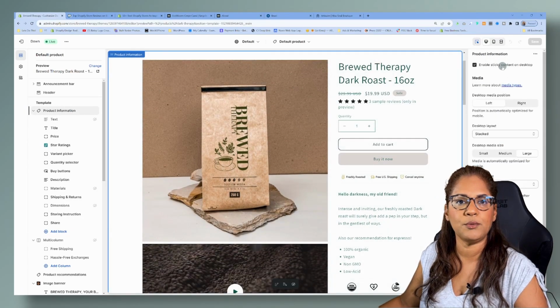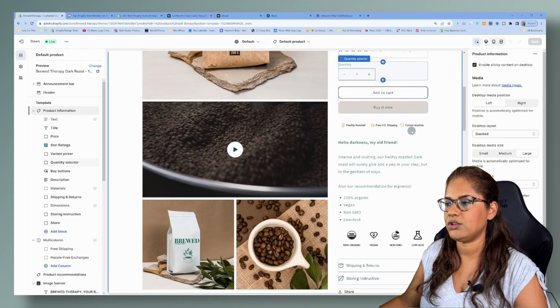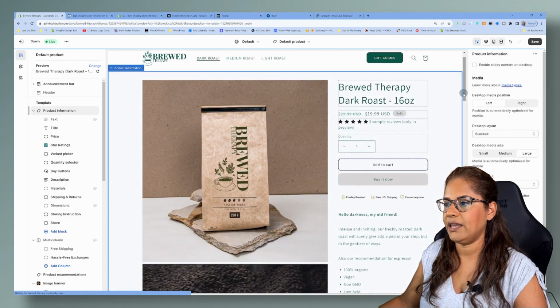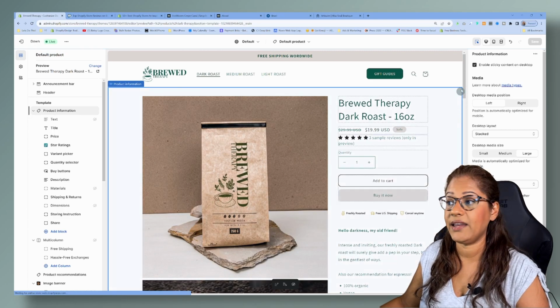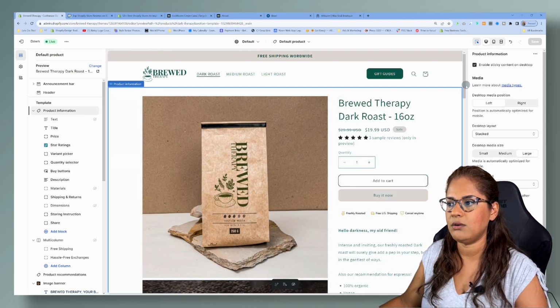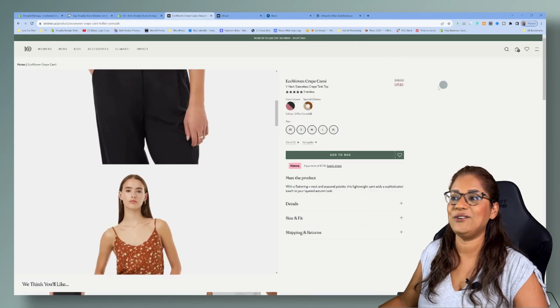It's right here. It's the product information right here. Enable sticky content on desktop. Okay, so see how that does that, and you take that off, and then the whole thing moves with it. Okay, right? So Shopify, if you have the Dawn theme, and I think the other free themes have that as well, you can automatically just go ahead and click that, and you already have this feature.